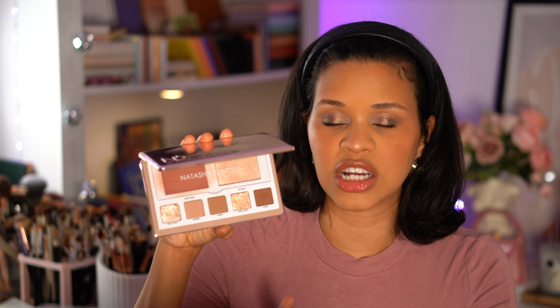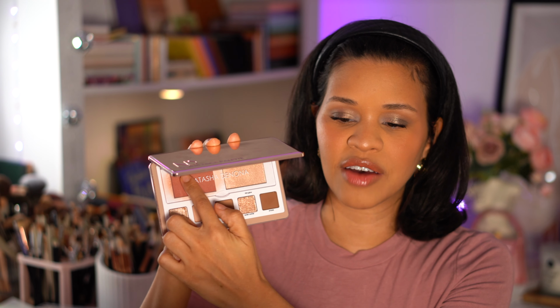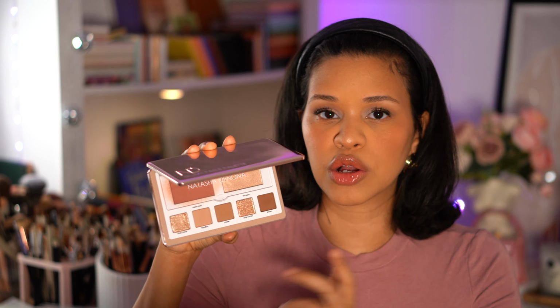Honestly, I feel like this is such a great palette to just have in your bag if you go to work, if you go to school, or if you're traveling and you just want something that's going to give you some depth. You have your blush, you have your highlight, you have some sparkle, you have some mattes. You pretty much have it all here. So this is why this one sits at number 10. Moving on to number 9, we have the Sunrise palette.